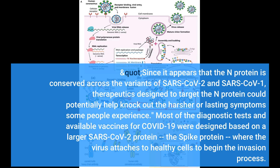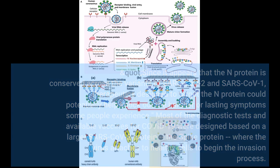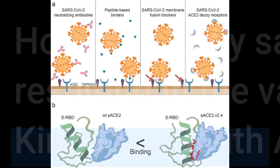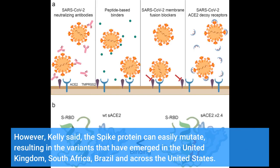Most of the diagnostic tests and available vaccines for COVID target the spike protein. The Pfizer, BioNTech and Moderna vaccines were designed to help recipients produce antibodies that protect against the spike protein. However, Kelly said, the spike protein can easily mutate, resulting in the variants that have emerged in the United Kingdom, South Africa, Brazil and across the United States.